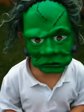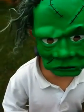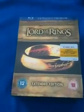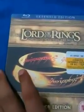And that's at the very opening, because there's no two difference. So this is the new and sealed Lord of the Rings Extended Edition box set. And we're going to watch these and then put them on eBay and sell them in mint condition.